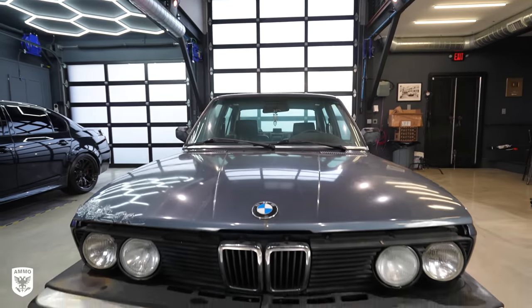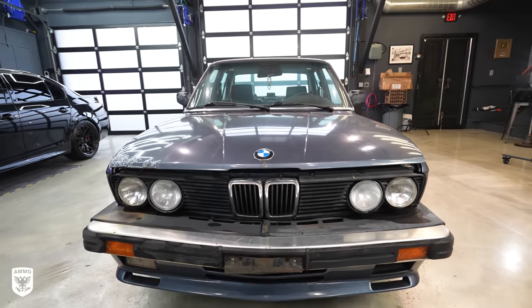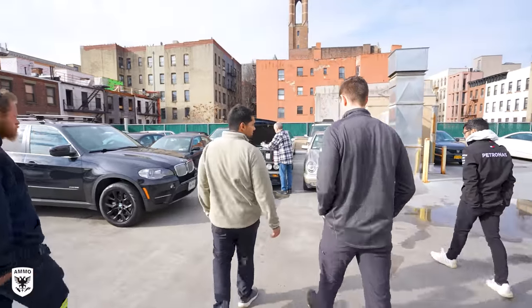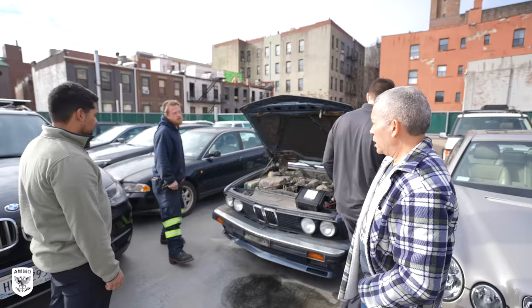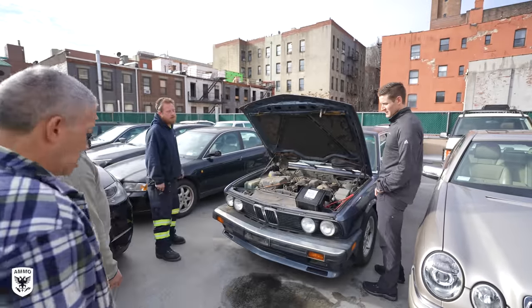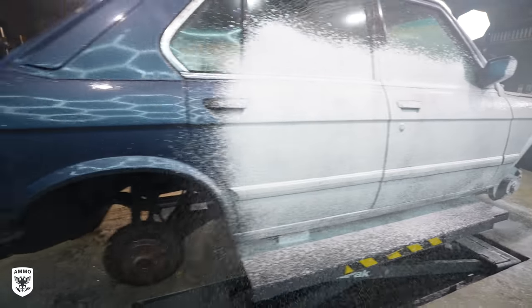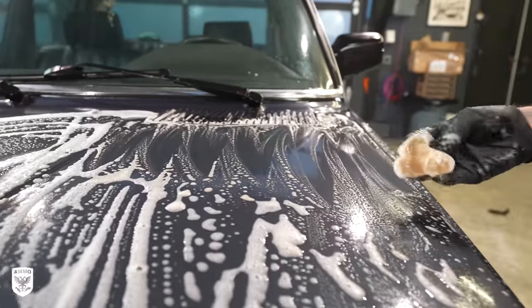Hey guys, on today's episode, I'm working on this 1986 BMW 535i. Now, I found this abandoned in Manhattan in a parking lot while I was looking for other cars. I'm walking around with the owner. I was like, hey, what's going on with that one? He's like, I'm junking that. Then we're going to part it and just destroy it. I was like, whoa, definitely don't do that. This thing is gorgeous. So what we're going to do is clean it up, detail it, make this thing look absolutely amazing, then give it away to a new home.